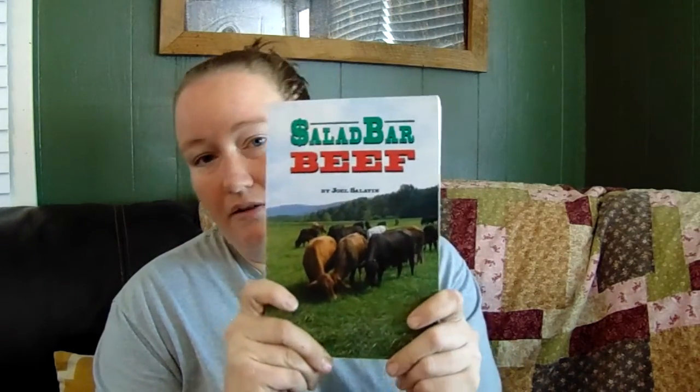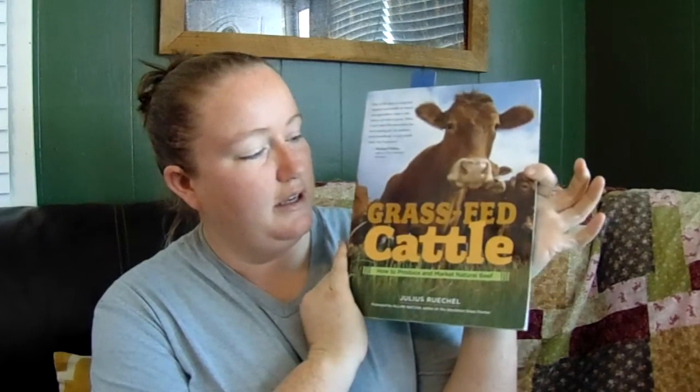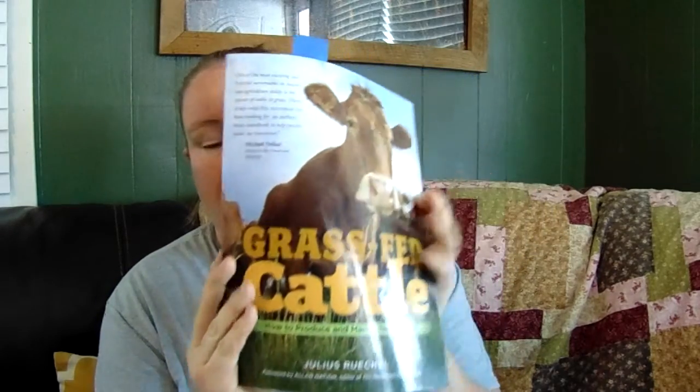So, okay, the next one that I'm going to talk about is cattle. Salad Bar Beef by Joel Salatin. It's a really great guide to starting a niche market in grass-fed beef. A lot of people are getting into that nowadays, so that's a great book. And also this one, Grass-Fed Cattle: How to Produce and Market Natural Beef. It gets into the science of grass and when it's at peak production for your cows, when it's really going to benefit them the most.